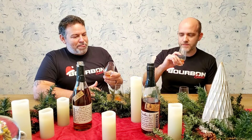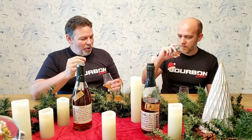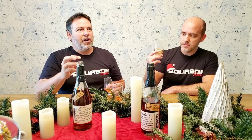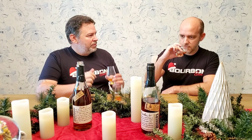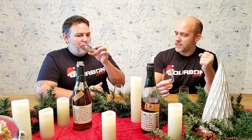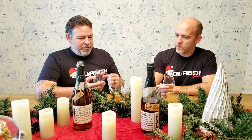Wow. You know what the nose reminds me a little bit of? The barrel that we're going to try in a few minutes. It's got that barrel funk, and that's why I'm thinking it almost feels like Dickel. Because barrel's all Dickel junk. But it's not quite Dickel. It's not repulsive, but it's funky in that direction. For Booker's though, it's super subtle. It does have that initial heat to it, and then it goes away immediately. Yeah, as soon as it touches your tongue, it's like ha, and then it goes away.